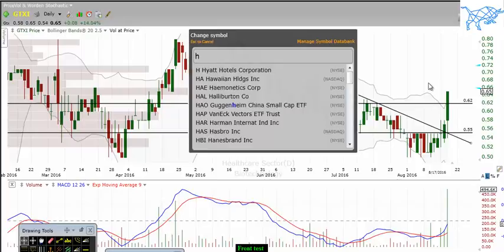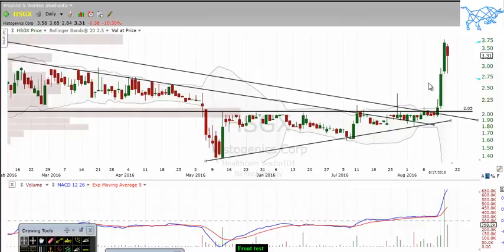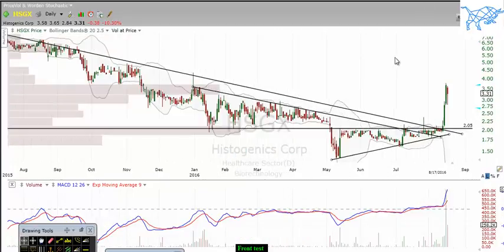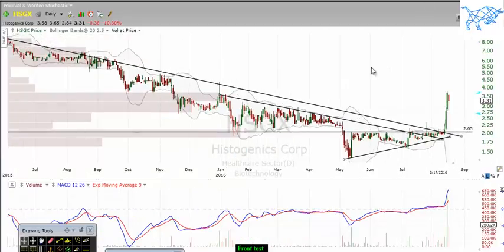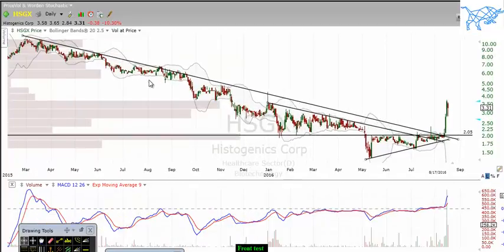Next, let's take a look at Hsgx. This is kind of just something I wanted to review, a pattern here. I posted a video on it a while ago, but this is just a beautiful pattern. Broke over this downtrend line. Look at how many rejections and how clean this downtrend line was. And then over here we've got a shorter term downtrend line.